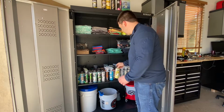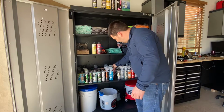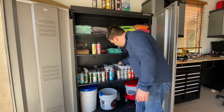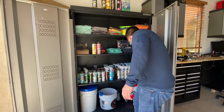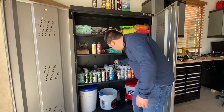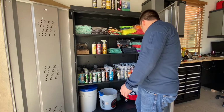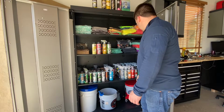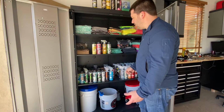Their waxes, they have a butter wet wax, they have a cherry wet wax, and then they have some spray waxes like this. Where's the banana? This guy. Banana spray wax. They have a cleaner wax. So these are all waxes, and I've used them all.